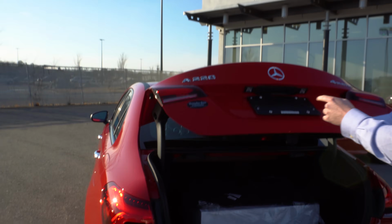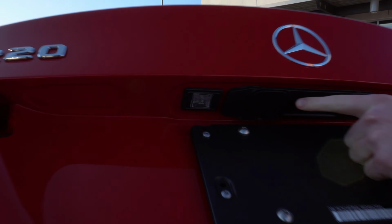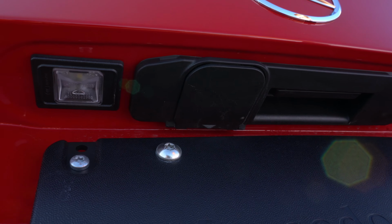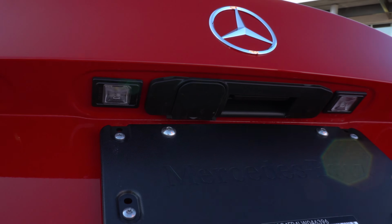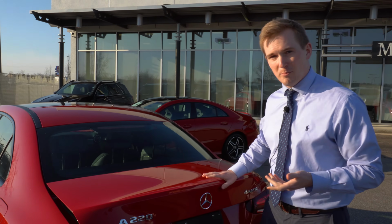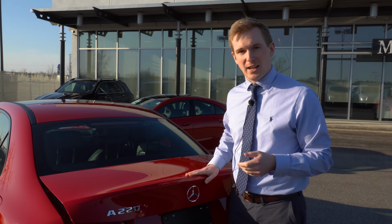And looking under this lip here, you actually have a rear view camera on this vehicle that folds down automatically when you put the vehicle in reverse and folds back in when you put the vehicle in drive or park, keeping that camera lens clean. You're going to have that on both the CLA and the A-Class.